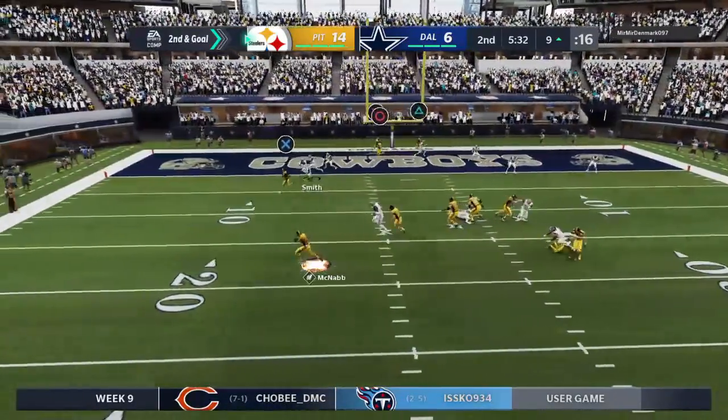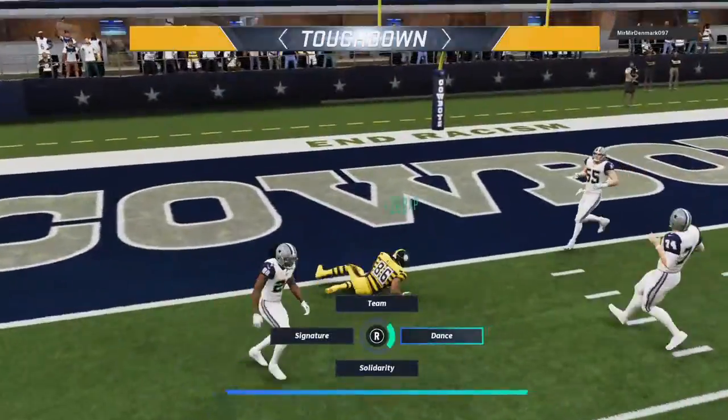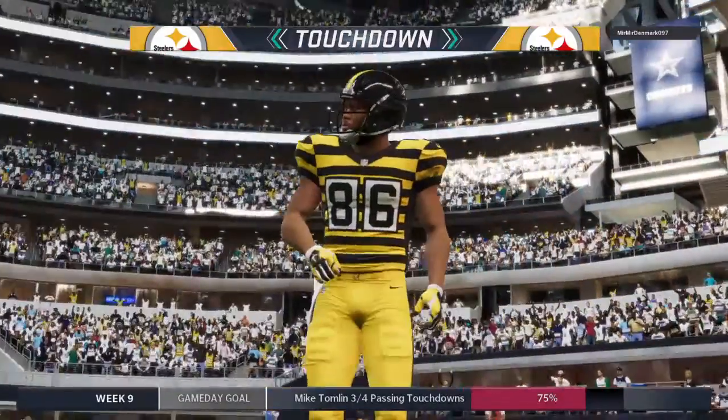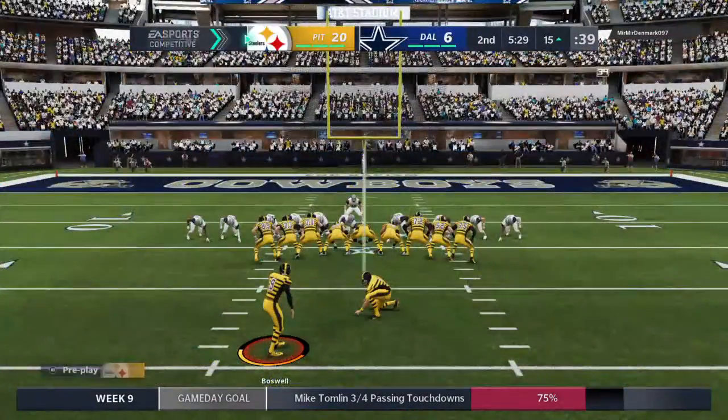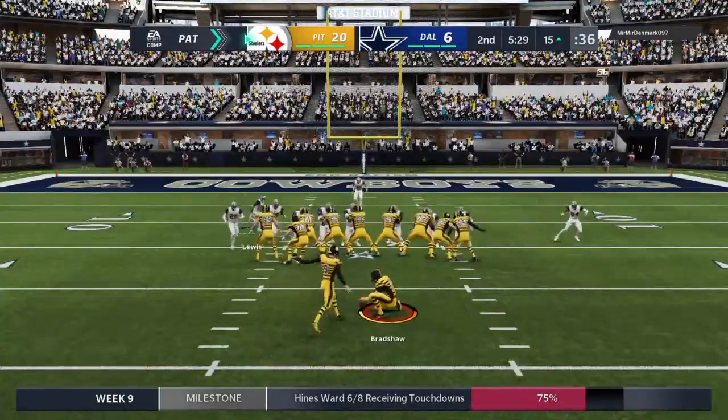They'll look to throw. Steps away to his left. And caught in the end zone. Touchdown, Steelers. A 9-yard touchdown grab. And the Steelers are going to add on to their lead.